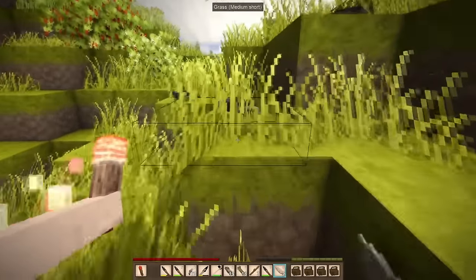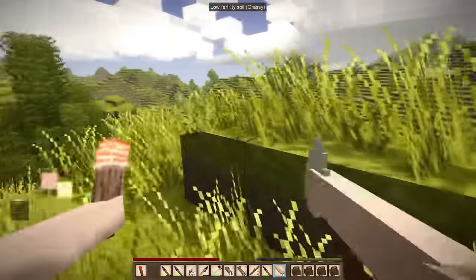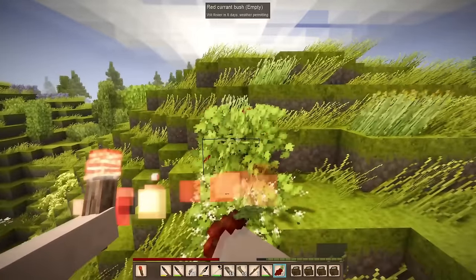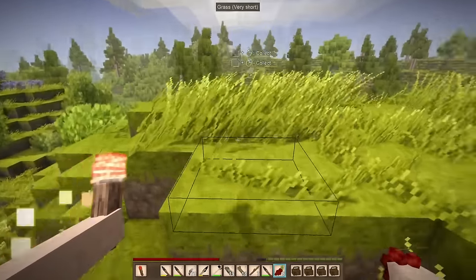Also, you guys mentioned that I can eat the fish raw, like just out of the water. So we are gonna eat the 2 pieces of fish to keep us held over so I can grab some currants to maybe put into a future stew. Yeah, no, we are cooking.